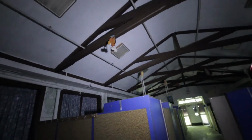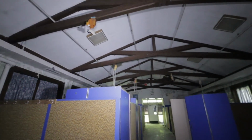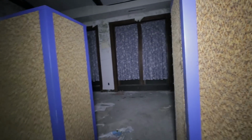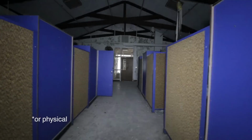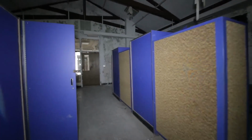Well, there is children's stuff hanging. Yeah. I think you're probably right. This is a children's asylum. Mm-hmm. So if you had a child with any kind of mental disorder, the parents would basically have them taken away and stored over here.